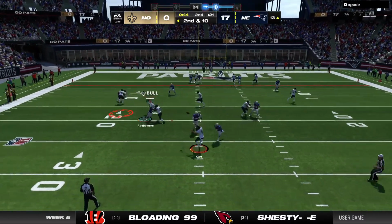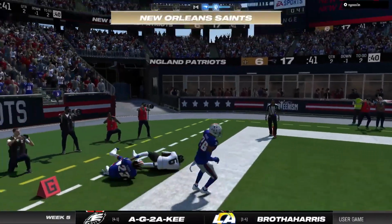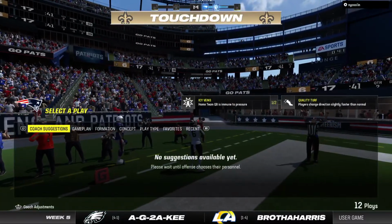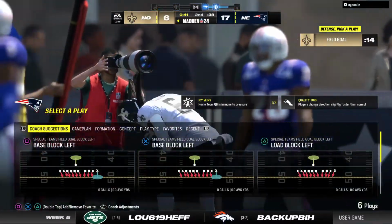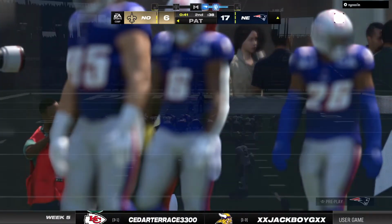Again, he'll drop to throw. They'll set up the screen now to Kamara. Touchdown, Saints. Alvin Kamara, his 5th touchdown now on the year. And the Saints are on the board here in the final minute of the first half.